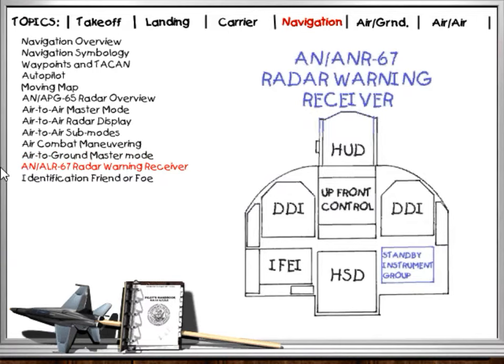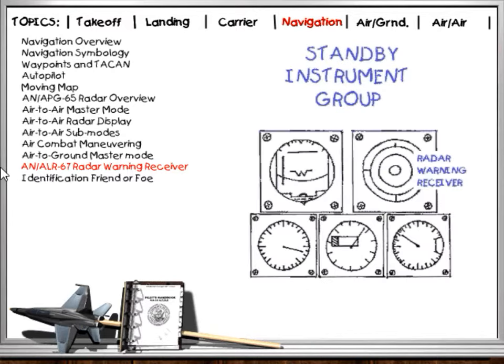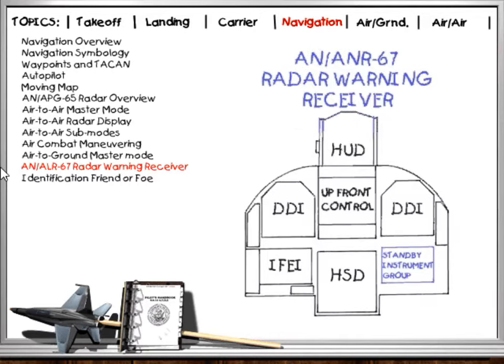The RWR, or radar warning receiver, provides two methods of showing the pilot a picture of potentially hostile radar threats. These are not necessarily aircraft, but anything which has a radar pointed at your aircraft. The radar warning receiver azimuth display is located in the standby instruments group. The radar warning receiver provides two components for viewing hostile radar emissions, the azimuth display and the HUD repeater.